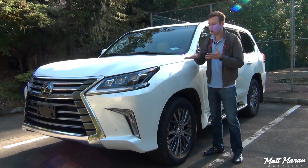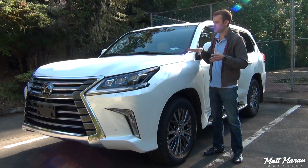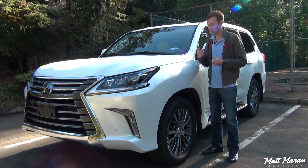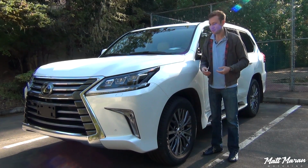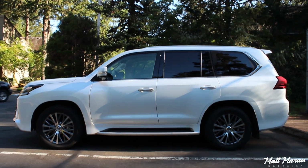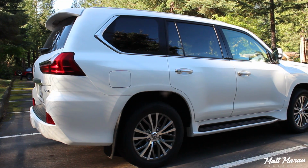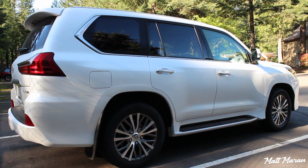It's again a very tall SUV, very blocky front there, but it gives it a very imposing stance like you want to have in a huge SUV like this. And going down to the sides there, again, it's a very traditional SUV shape, and like most other SUVs in this class, it looks very chunky, but again very substantial and large.